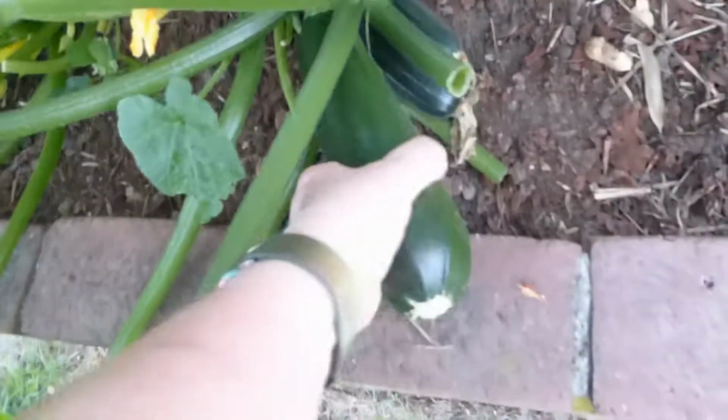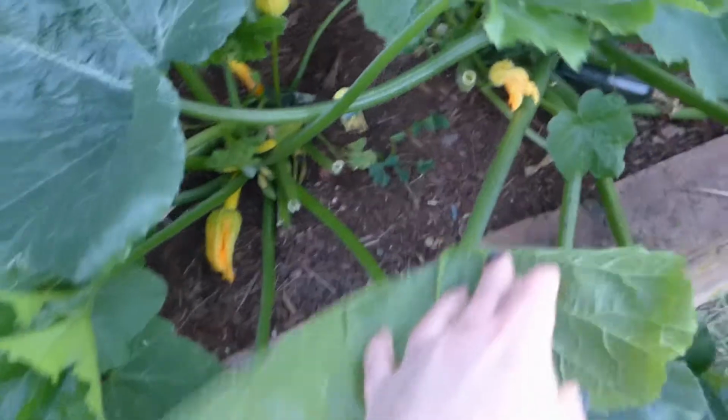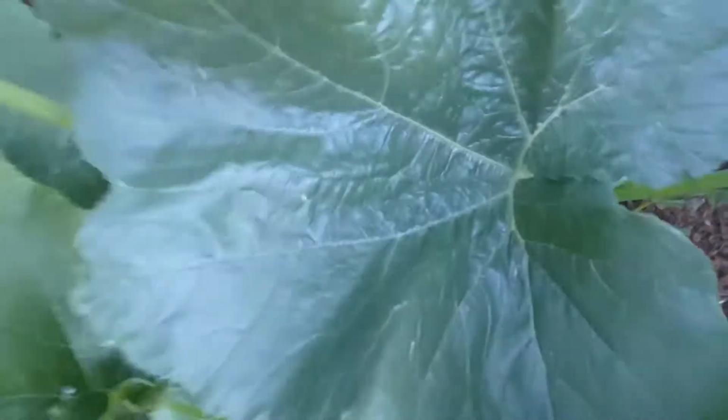Oh my god, and we've got our first one ready to pick. Look at that. This thing was like half the size just a few days ago. Unbelievable. But there are so many growing in here. I've got green zucchini, and these are yellow zucchini. The green zucchini came from seeds. I have this awesome collection of seeds in my freezer, and I've had them for several years, and they've always worked really well.